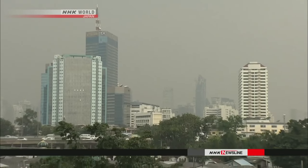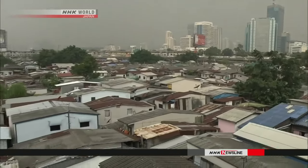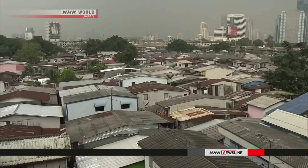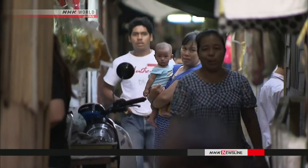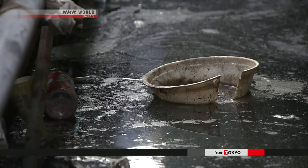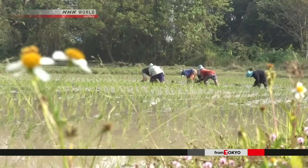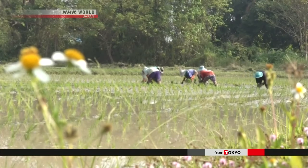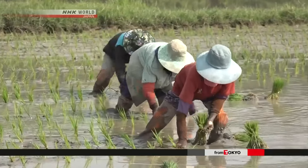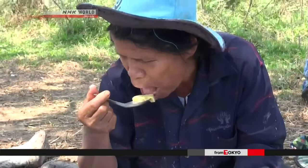But while the economy is buoyant, the gap between rich and poor is growing. In a recent Credit Suisse survey of 40 countries, Thailand's wealth disparity was the widest. The report indicates 1% of Thailand's population owns 67% of the nation's wealth. And some 21 million temporary employees work on farms and in factories for low pay.